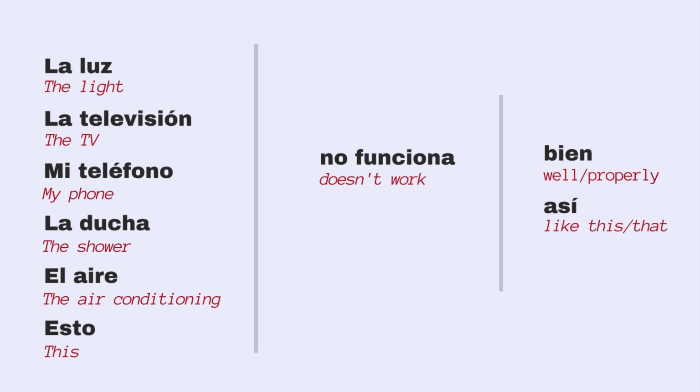La televisión no funciona bien. Latin American way. La televisión no funciona bien. What does that mean? The TV doesn't work properly or doesn't work well. How about this one? El aire no funciona así. The air conditioning doesn't work like that.